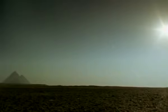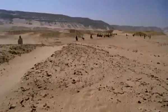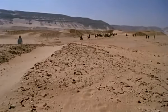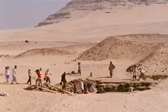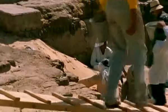So complete do they appear, and so majestic, it seems that Egypt's pyramids sprang from thin air. The truth is less romantic. They built a lot of cars before the Rolls-Royce. In a bleak stretch of desert at a place called Abydos, archaeologists have come back to re-excavate the tombs of Egypt's earliest rulers from 5,000 years ago.